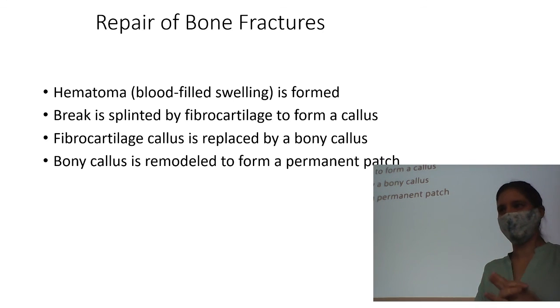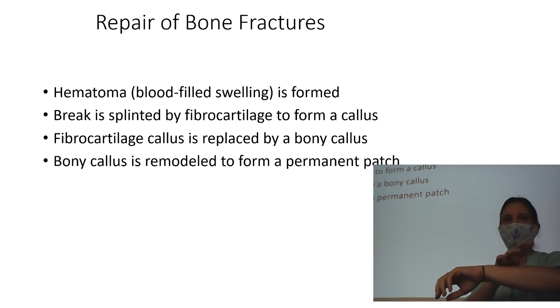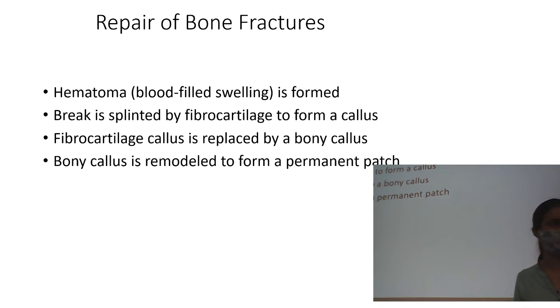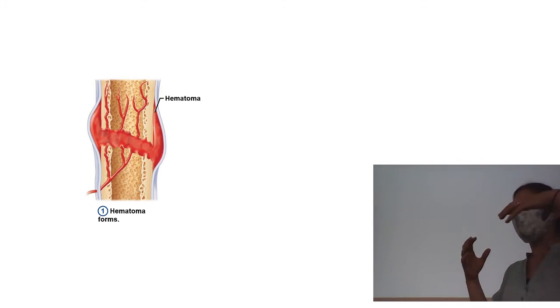Briefly, we're going to go with just a standard break that nothing funky has happened to. They're going to get repaired kind of similarly to how we saw connective tissue get repaired, right? First we're going to stop the bad thing from happening, and then we're going to try and just fix it, which is, I realize, overly basic. First, there's going to be a hematoma. So we see there's this bone, we're looking at a long bone, there's a break, right here. There's going to be a hematoma.